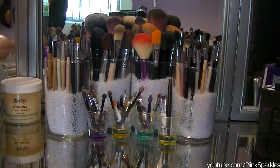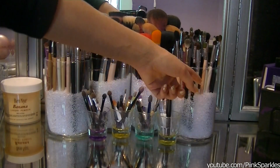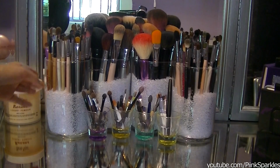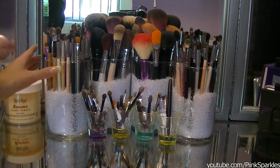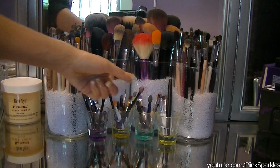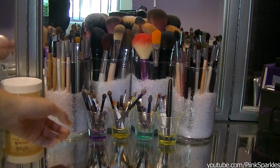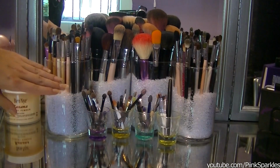Coming in right here, I have all of my makeup brushes. I have 4 of these acrylic vases or glass vases. Yes, they're not really acrylic, but I love the look of them. Again, a see-through theme that I'm kind of going for. I got these each at Dollarama for $1.25, and then I got the beads or the vase fillers in here, those little beads you see in there, from Dollarama as well. So it's very cheap to decorate your makeup storage.